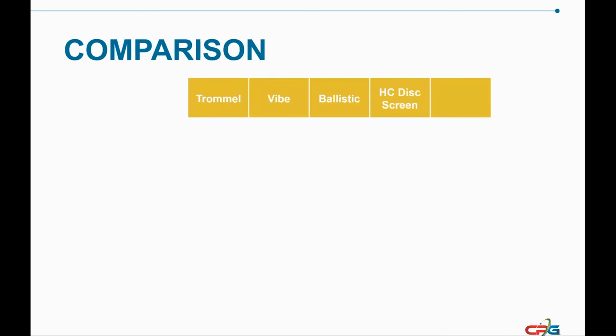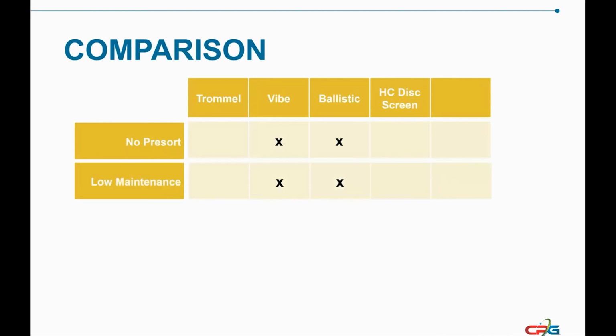There's our candidates. Here's our first condition: no pre-sort. People have tried disc screens without a pre-sort. It's a bad idea, no matter the circumference. I've seen systems running with vibe screens or ballistics as the OCC screen without a pre-sort. These are, however, small systems with low throughput. And we still want high throughput systems, no matter the automation level, because all other things being equal, more is better. Low maintenance, pretty much the same two candidates.